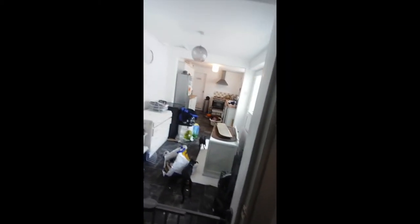Here's a quick look at the room. Still not the best. Kitchen, still not the best. Let's go in here. Front living room, still not the best.